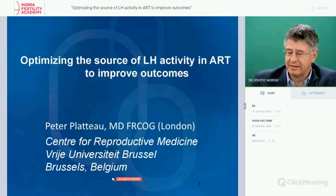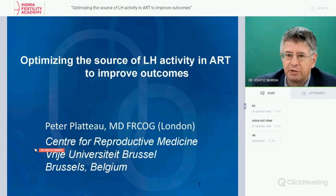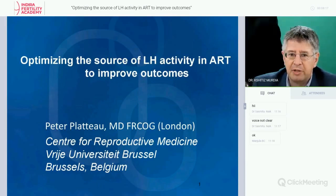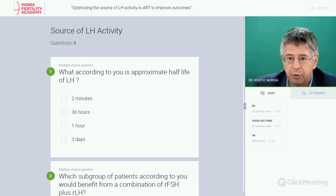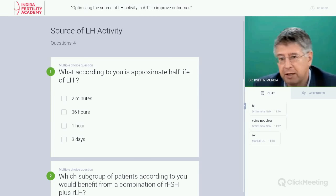Thank you very much for the kind introduction. We'll start first with some, I think there are four questions about the talk, and we'll repeat the questions after the talk also. It's sort of an evaluation how people think before, and maybe I might change your minds with the talk and see if that happens afterwards.